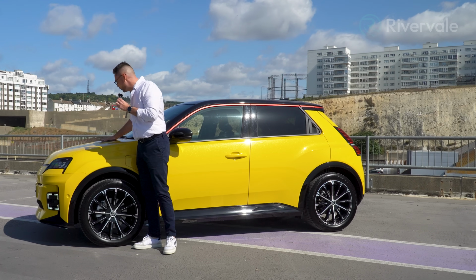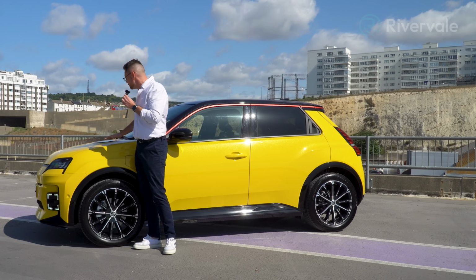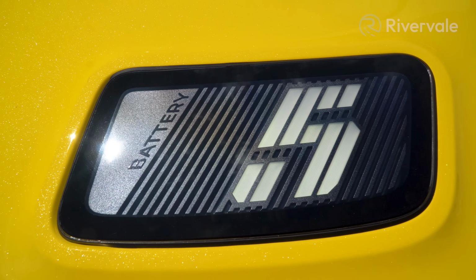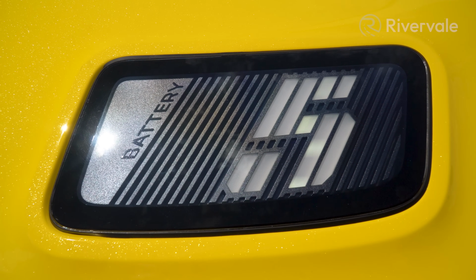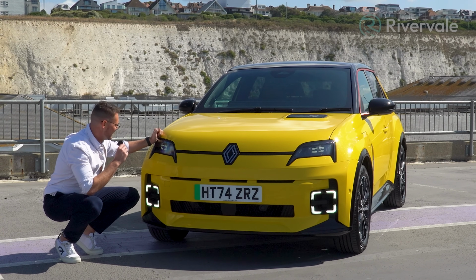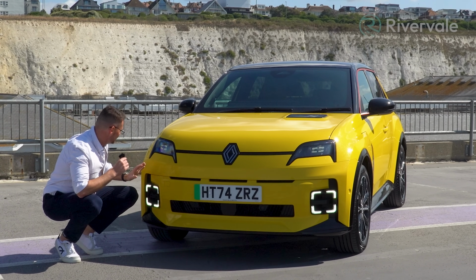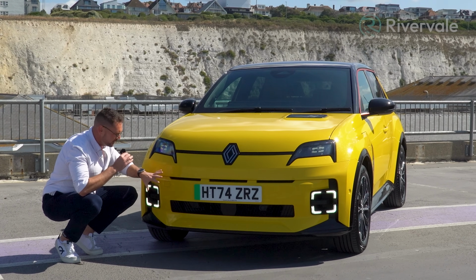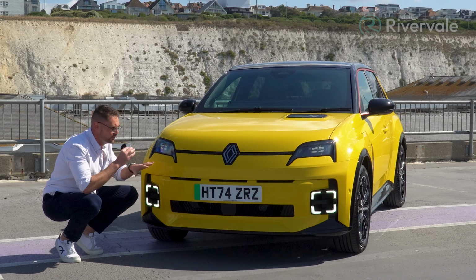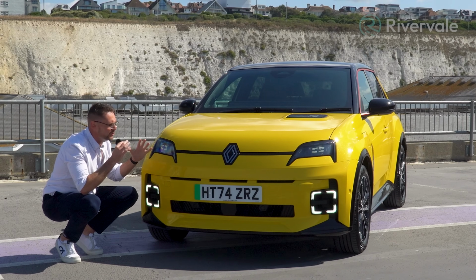We've got this really cool, clever kind of window covering this 5 LED display, which does a little light dance when you unlock and lock the vehicle, and it looks cracking at night. So here at the front, it's a really cool minimalist design. You've got angles, flat edges. It's just such a cute looking car. The face of this car has real cuteness about it.